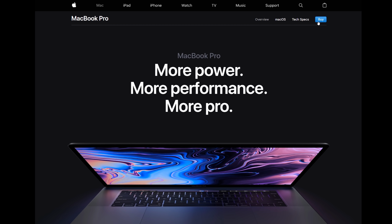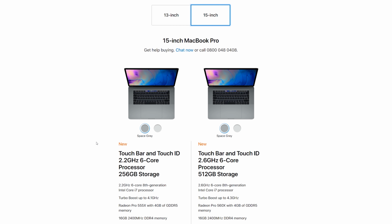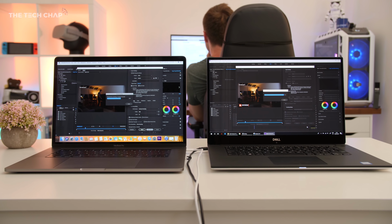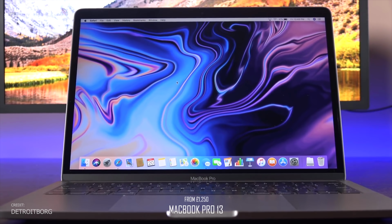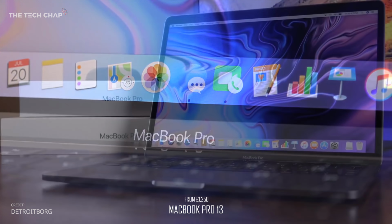They now come with True Tone displays and faster 8th gen processors. Although this does only apply to the more expensive MacBook Pro 13 with Touch Bar and the 15-inch models. But the extra multi-core performance will definitely be useful for video editing, rendering, and even a bit of gaming. If you don't need the extra power, you can still stick with the regular non-touch 13-inch MacBook Pro, which starts from £1,250, and is probably the best value option for students. I would definitely avoid the MacBook Air though.